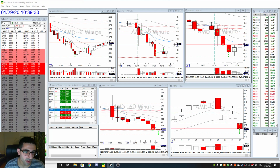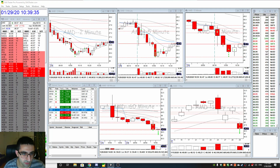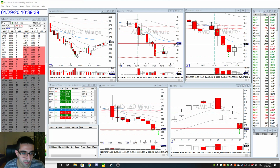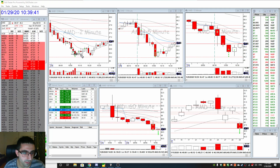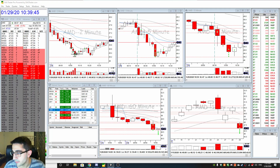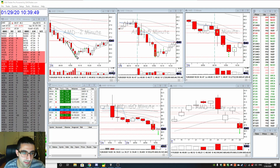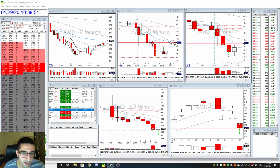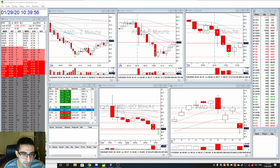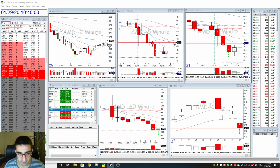I'd go short, stop loss above the 9MA, and I was able to make some covers here. These are 20% partials. This was a 50% at 2R. This was another 20, and I got out another 20 when it made a higher high, kind of breaking that pattern. And I got out the last piece because it was testing this 9MA quite a lot. I decided to just get out there.